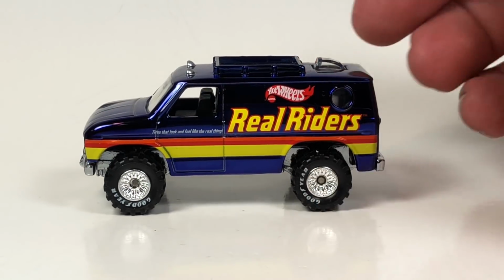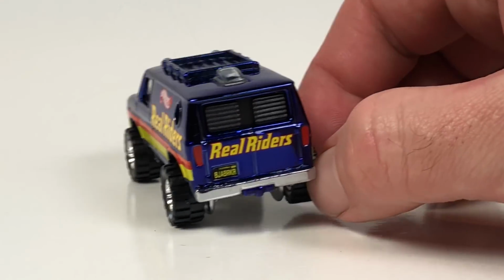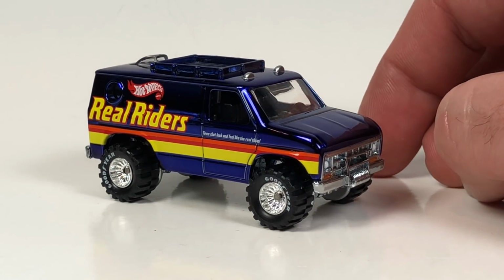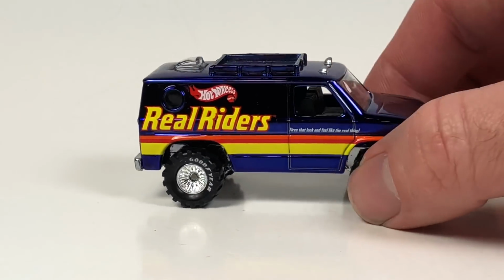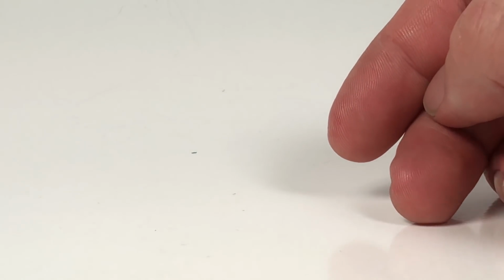So yeah, buddy, that is that one. Very, very nice. I think you can get these things fairly inexpensive too. Still, on like eBay and whatever. I think it's not a very pricey one as far as RLC pieces go. But that's your Baja Breaker.